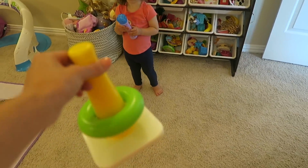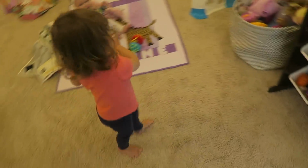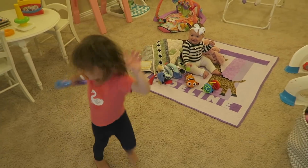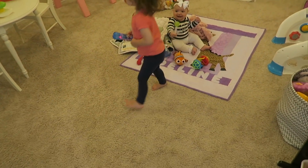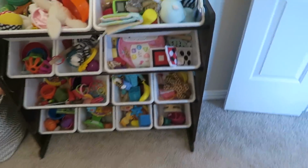SKYLA, can we find all the rings that go on this toy? Careful, whoa, careful. We need to find a yellow ring.